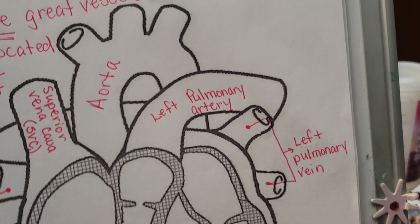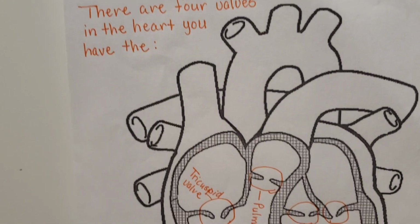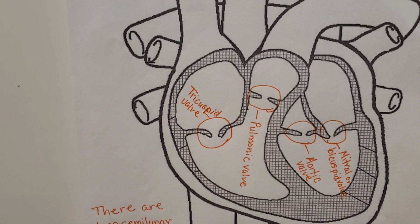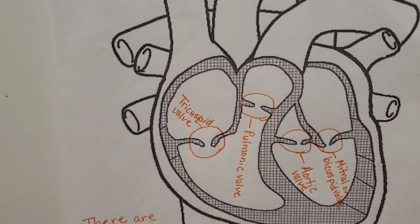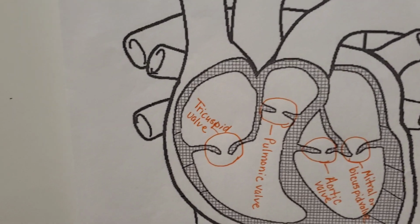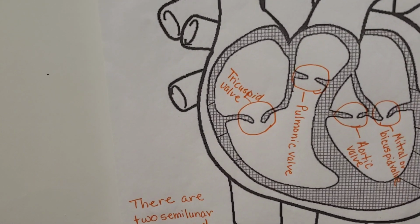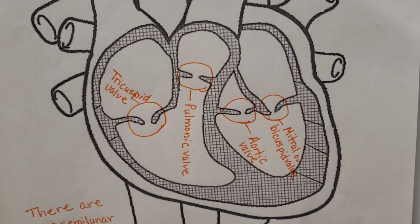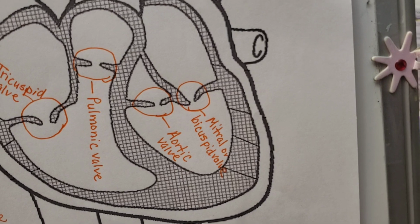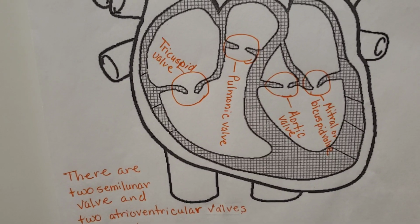As blood goes from all these major organs, our great vessels, they are controlled by 4 valves that are in your heart. We have 2 different kinds of valves. We have semilunar valves and we have atrioventricular valves, or AV valves. We have our tricuspid, our pulmonic valve, our aortic valve, our mitral or bicuspid valve. See here?